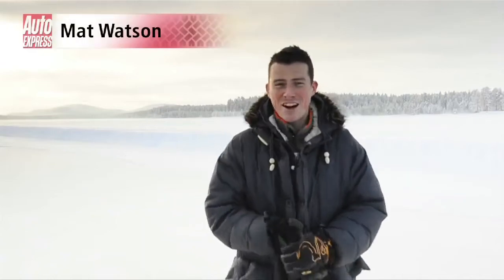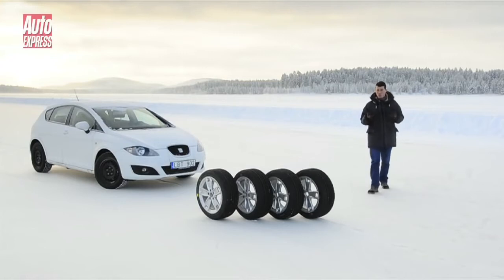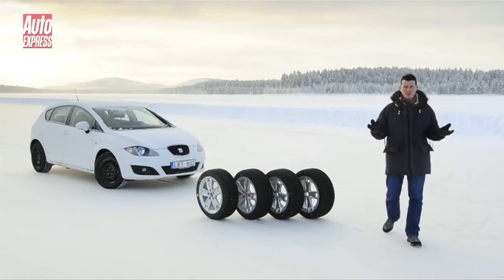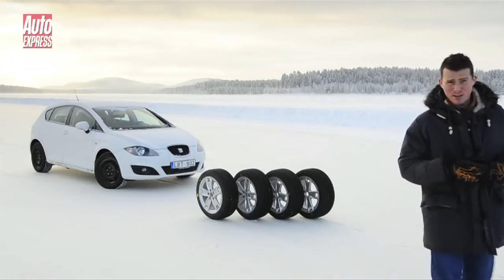Welcome to freezing cold Sweden. We've come here to the Arctic Circle to find out exactly how much safer winter tyres are in cold conditions compared to summer tyres, which is what most of us Brits have fitted to our cars all year round, regardless of how bad the weather is.